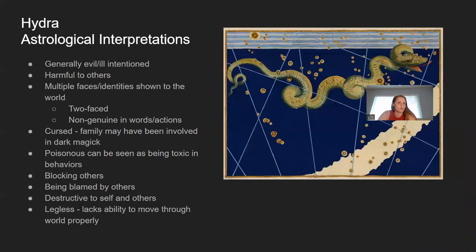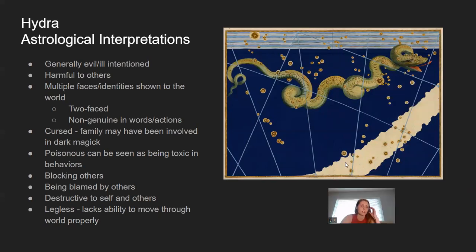All right. So Hydra, astrological interpretations. If somebody has Cancer energy that is aligned with Hydra, the head of this snake, in no story is Hydra a good character, right? It's pretty much always going to be a bad time when it comes to Hydra. Generally evil and ill-intentioned, which if you've met a lot of Cancer people, now you'll know why they are like that. It's the combination of the crab and then also having this evil ass Hydra energy too.